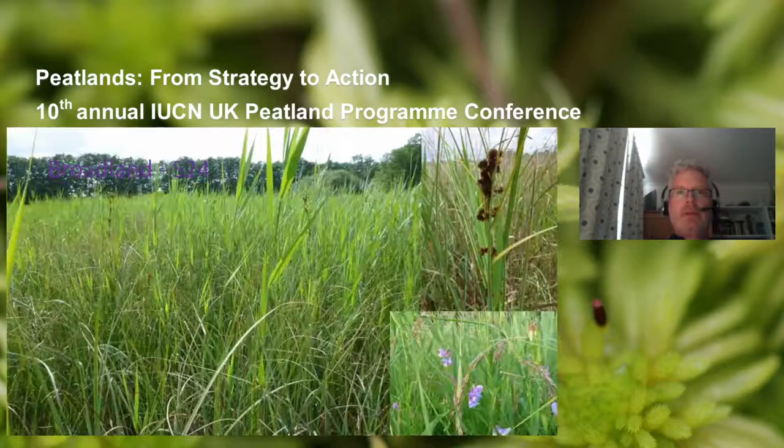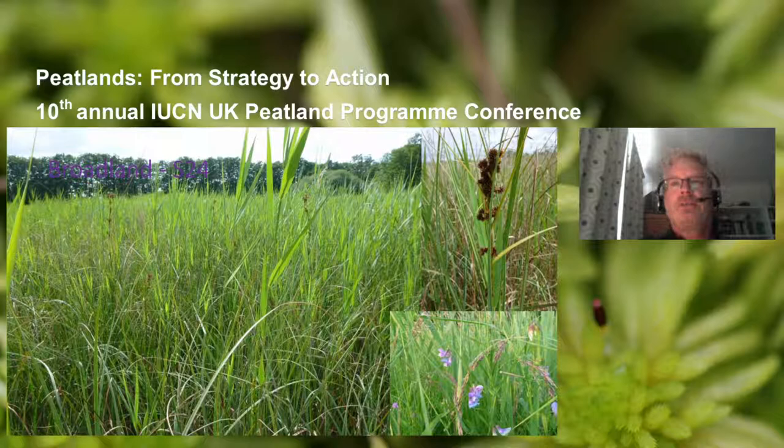There's just a quick picture of some tall herb, not particularly species rich fen, but showing the core saw-sedge, Cladium mariscus, species, and a bit of marsh pea as well. Again, highly dependent on calcareous groundwater to support it.